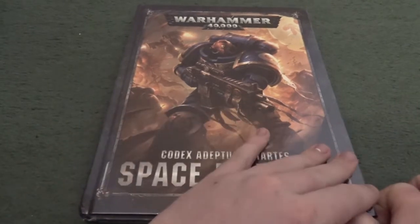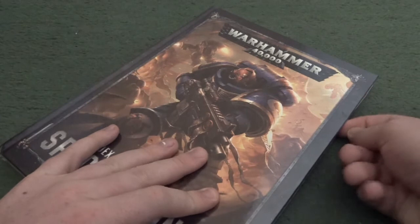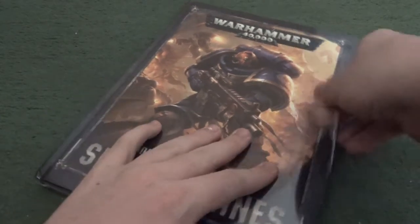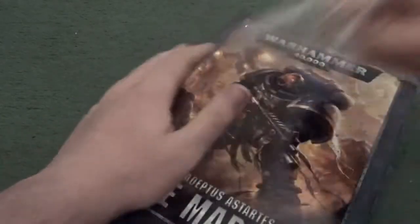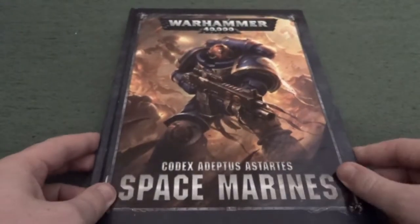Now, I underestimated the ease of opening this. There we go. Never mind. So it's going to be a straight open up and what do I think of the Codex. Then later in the week we'll get a full breakdown review of it.